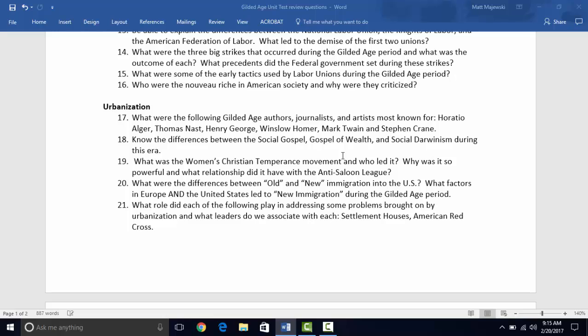Number 19, what was the Women's Christian Temperance Union? Who led it? The WCTU was led by Frances Willard. It was an all-women's organization that originally tried to prevent alcohol usage in this country. They tried to convince people to drink less. Eventually, it turns into a much larger women's movement that fought for women's rights and equality because it got to be so powerful. Why was it powerful?